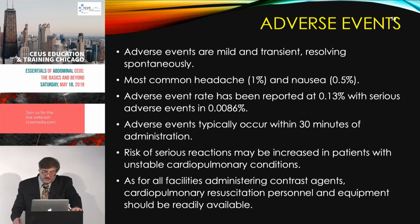Most of the severe reactions are in patients with unstable cardiopulmonary conditions, and obviously you need to be prepared to have a serious reaction in your center.